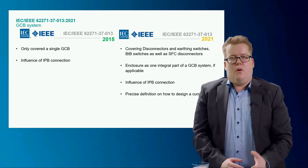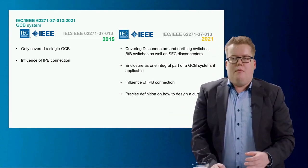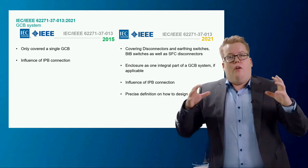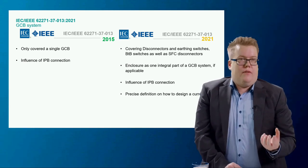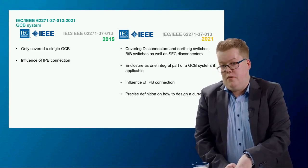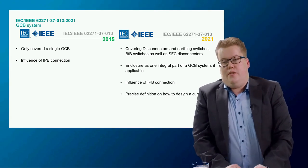For the version 2022, going to the wording generator circuit breaker system, they are also covering disconnectors and earthing switches. They will give you information on how the whole system will work together specifically. The enclosure, which was not part of the version 2015, is now an integral part of the GCB system, as long as it is applicable. Of course, the influence of the IPB connection is still valid and is still given in the standard.